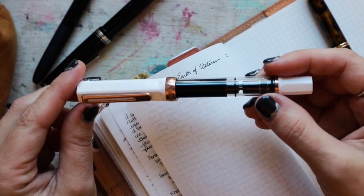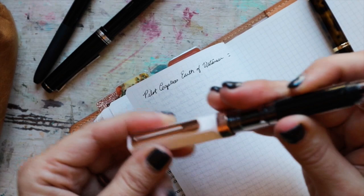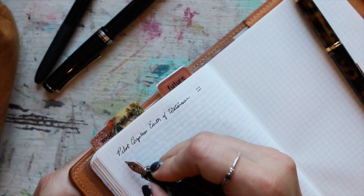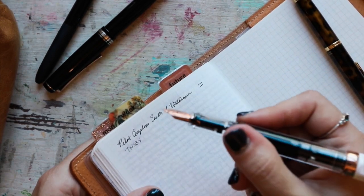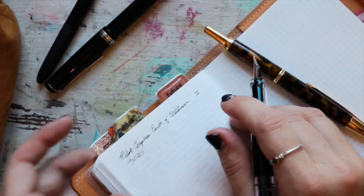I love TWSBI. Look at this gorgeous TWSBI. It's white with rose gold, and it's got a rose gold nib. This is extra fine, and I feel like sometimes I go to this, especially with journaling, because the only thing, oh, I'll have to show you with this. I just went on a bunny trail and stopped myself.